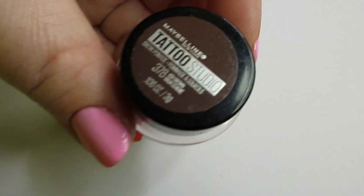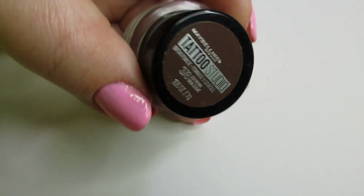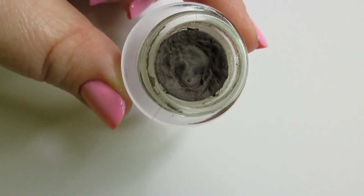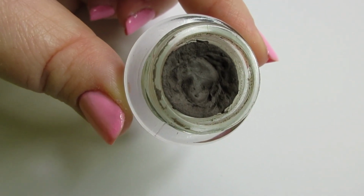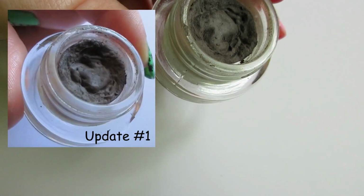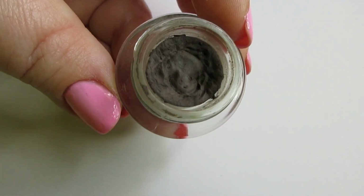I still am working through this Maybelline Tattoo Studio. This is the brow pomade. There's no difference in this. It still looks exactly the same. It's always a little goes a long way. This is a bit drier, so this unfortunately might be on its way out. But I love this brow product.